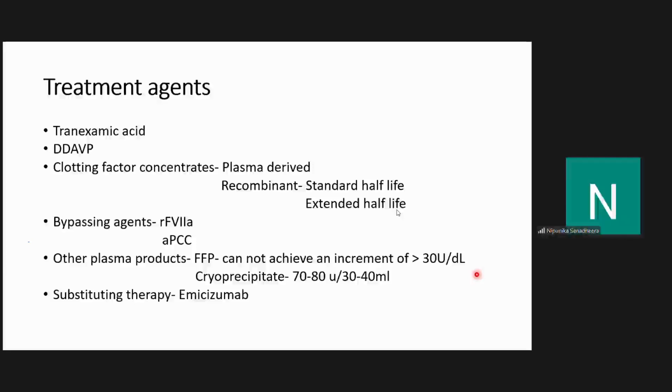Right, okay. So recombinant, we have both with us, and we also have the standard half-life and extended half-life products. So these can be used. Now we all use FFP or cryoprecipitate when standard factor concentrates are not available, but it's very difficult to achieve higher levels with FFP alone. And then we also have bypassing agents, which are usually used when there are inhibitors. These are recombinant factor 7A or APCC, also called FEIBA, factor 8 inhibitor bypassing agent.